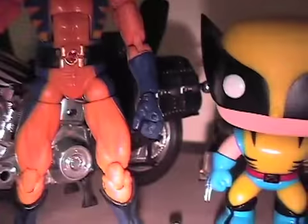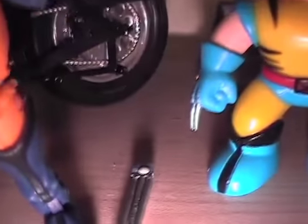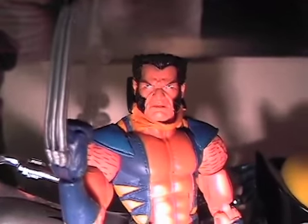You can see I clipped the claws on this one. But I got him so you can still put them on. There's a small ball of poster tack on him, so basically the claws can go on and off. I like how he's got that pose from the Frank Miller comic where he's just got the one hand up. He's just ready to go.